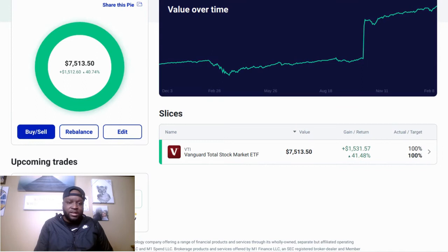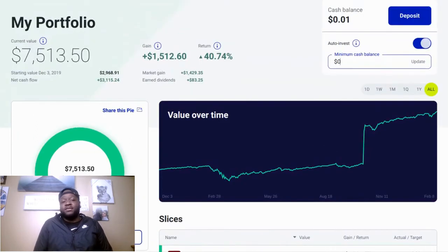I looked this morning, it was up to $7,400. So the fact that we're up another $100 is absolutely phenomenal. It might have been only another $50, but still, the fact is the facts. But with the breakdown, you can see that our market gains are $1,429.35, and we've earned the dividends of $83.25 just by having this allocated into one thing.